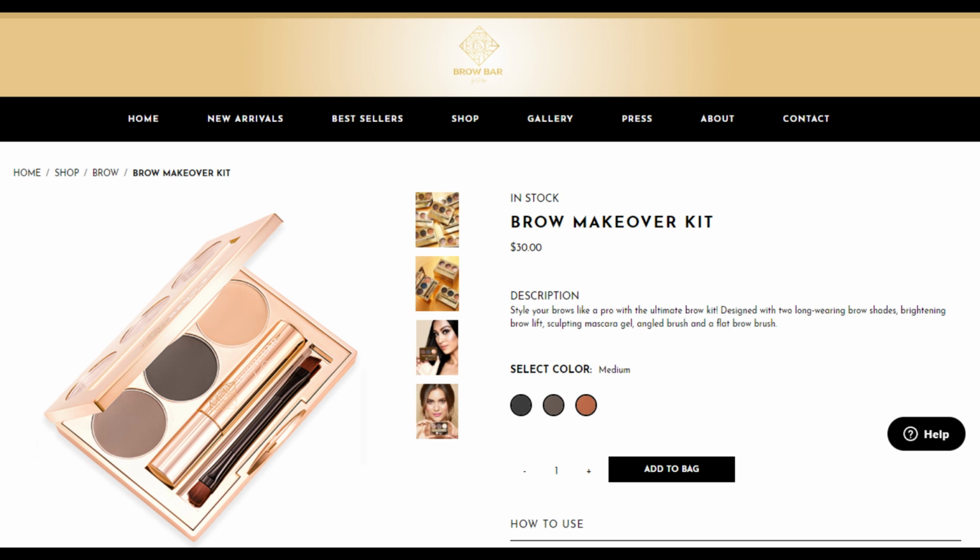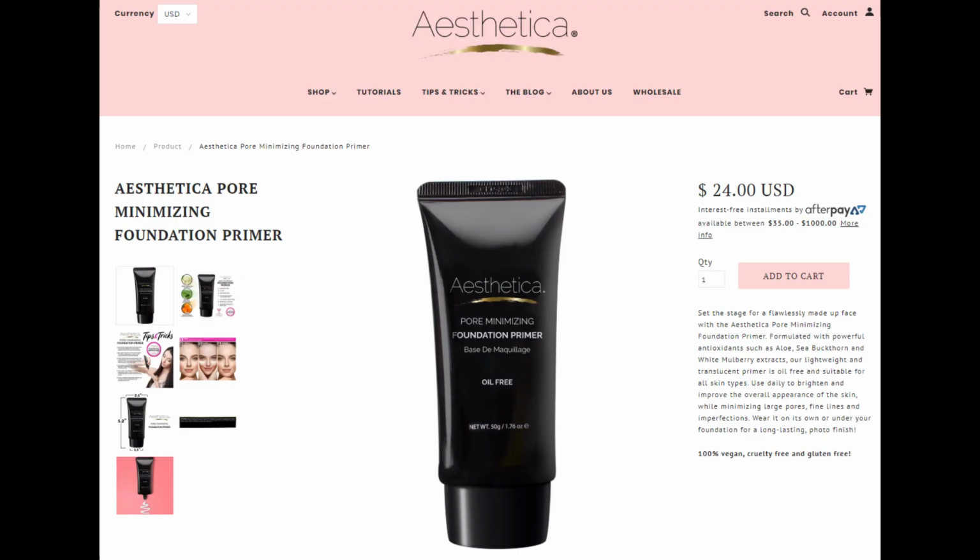And again, we see the Brow Makeover Kit. This one is in the medium shade. There are 3 shades, and it's Brow Bar by Rima. Yes, that's the name, Brow Bar by Rima. And then here is a product that I had not seen before. This is the Estetica Cosmetics Pore Minimizing Foundation Primer.